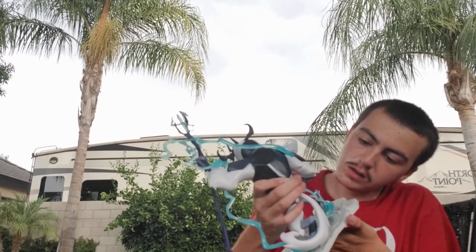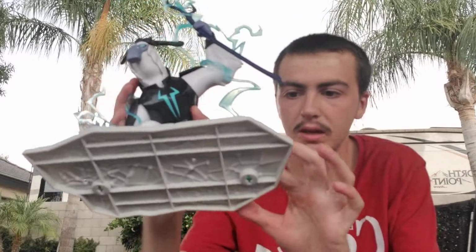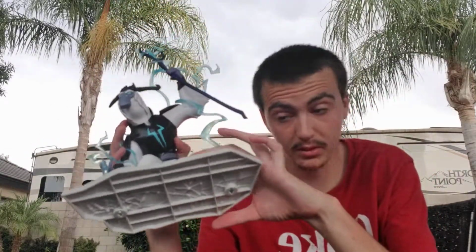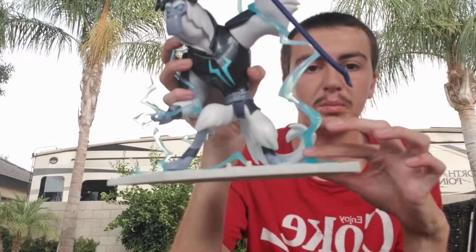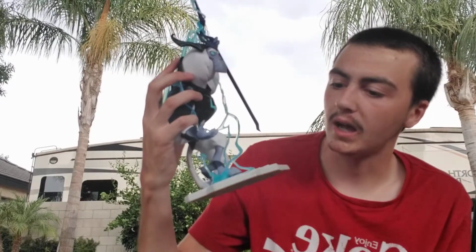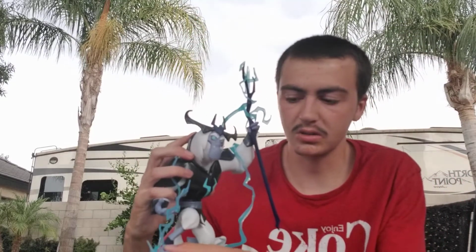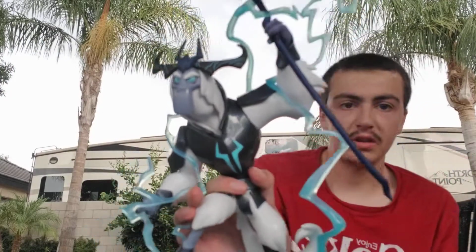Alright, okay, so here's what I was doing wrong. If you see these lightnings, there's pegs that go into the lightning at the bottom of his feet. So if you can see that, these little plastic pieces of lightning, they tuck into his feet through pegs. And then the bottom of those are made so these pegs on the base will go into it. But check that out. And then you've got this guy.